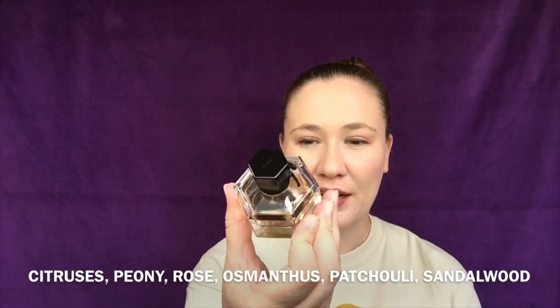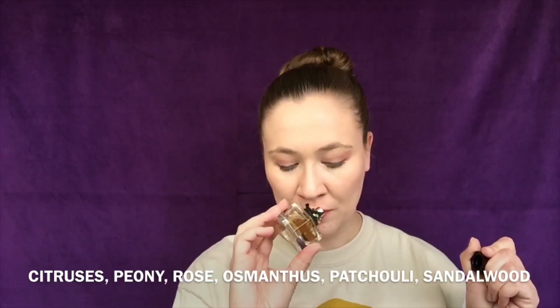This next one, oh, this is going to be one of my favorite scents now. I just love it so much. It was one that I smelled in Sephora. I was not going to buy any perfumes at Sephora during the Sephora sale. And then I smelled this, and I had to buy it that very day. It smelled so good. It is Gucci Flora. I just have the small one.